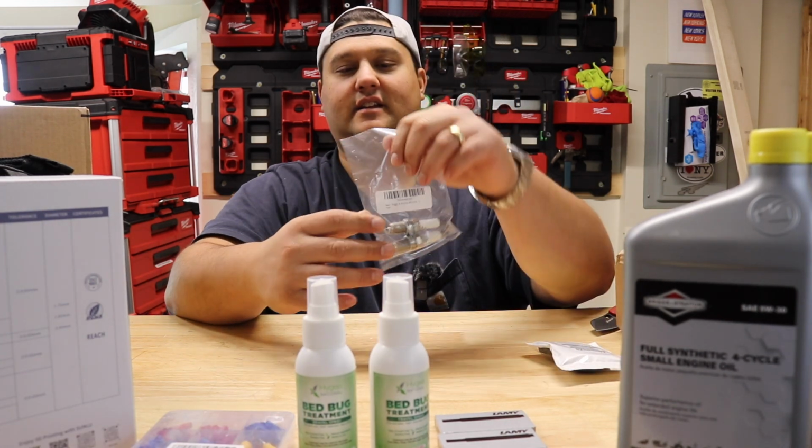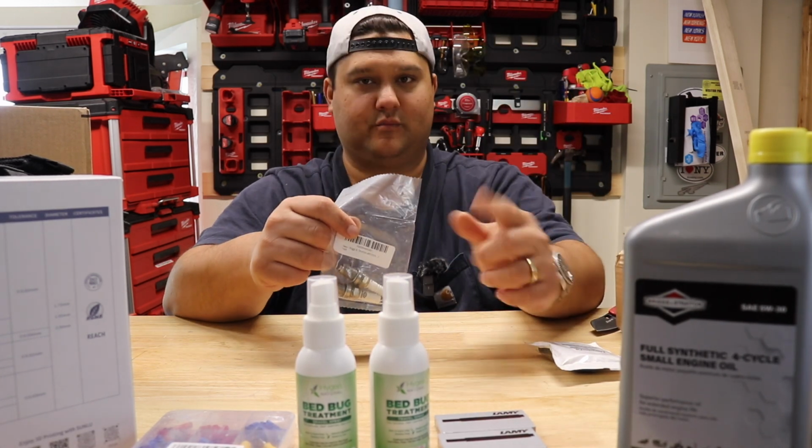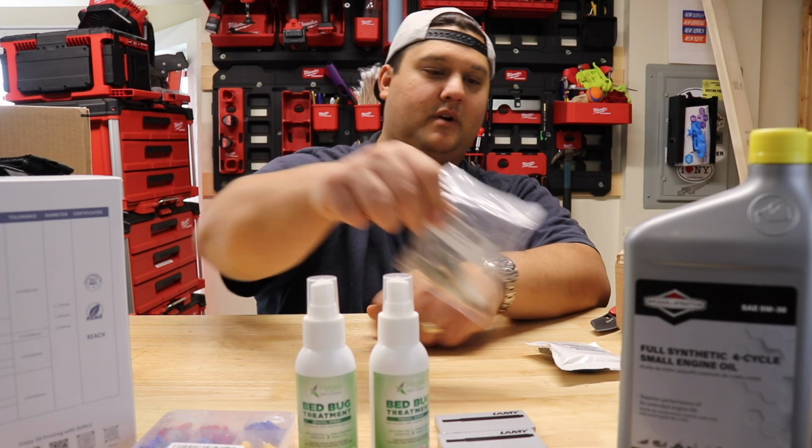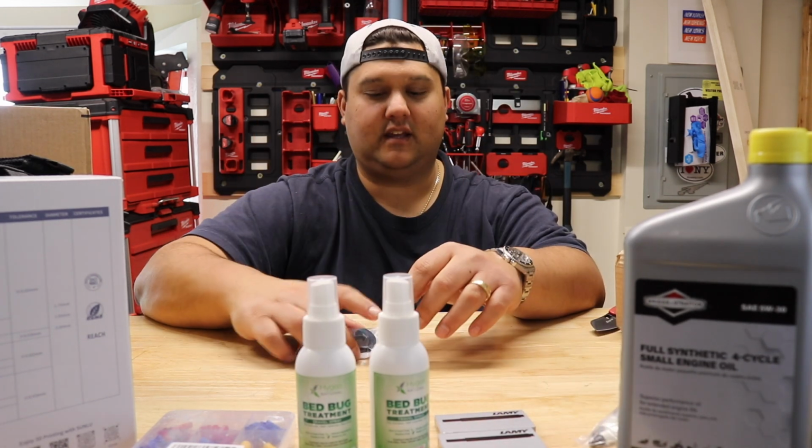Next, going back to this idea of doing the full service on the Briggs & Stratton lawnmower, or the Craftsman lawnmower rather, with the Briggs & Stratton engine. Some new spark plugs. And then we actually get into our first piece of PPE.